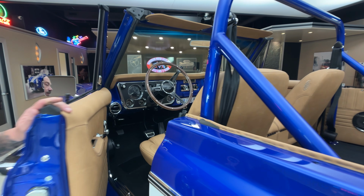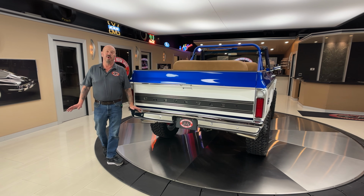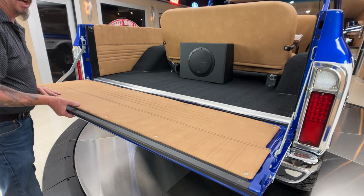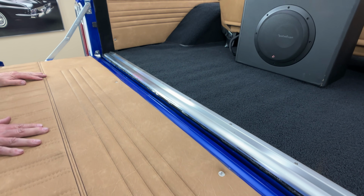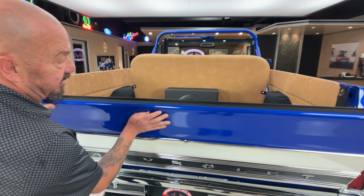Now stick with us because we're gonna put this baby up on the lift so you can see all the cool stuff going on the bottom side. We're gonna get the hood up. If you wanna go to our website at vanguardmotorsales.com, you'll be able to check out about 100 pictures of the top on, the top off. We're gonna show you everything you need to see. We're also going to get it up on the lift and take pictures of it.